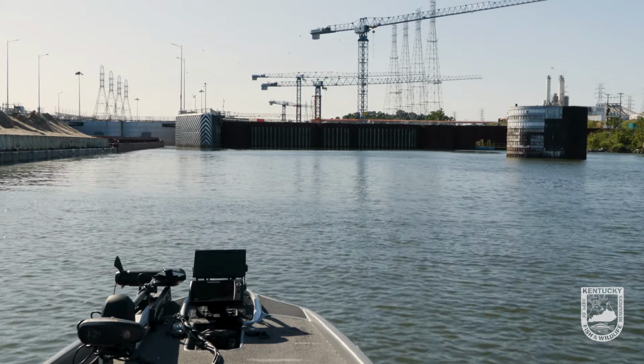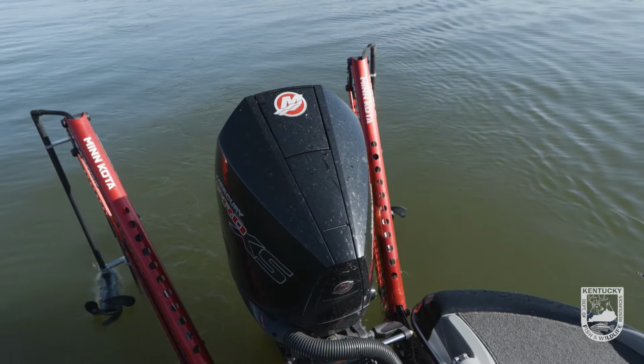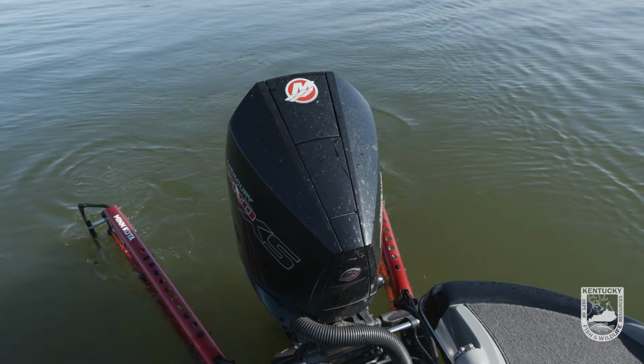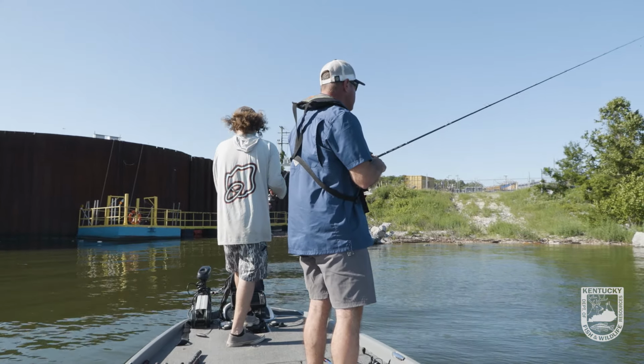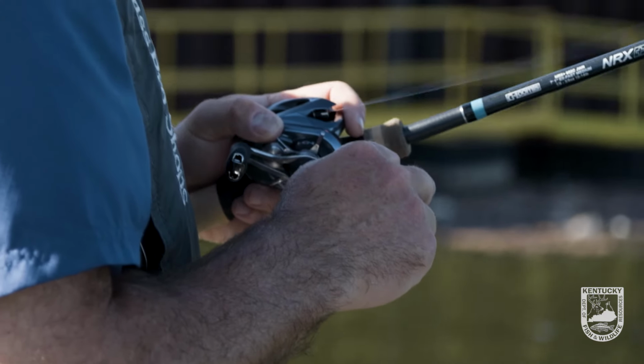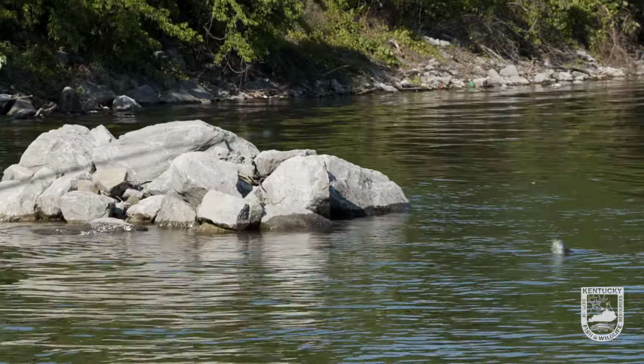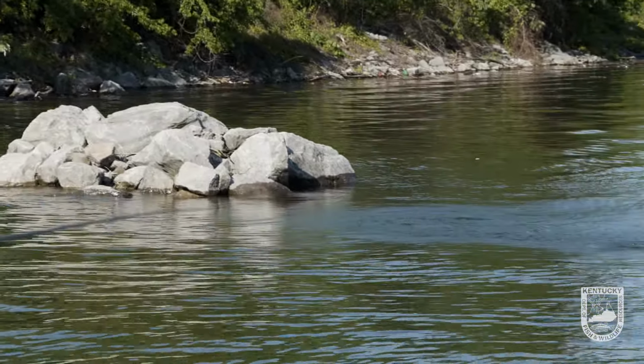Hopefully we can fish down this stretch and catch some. Keep saying that, but it's got to happen eventually. There's a few swimming around. Definitely had a bite right there. Got him? Yeah. There you go. Oh, that was through your bait.